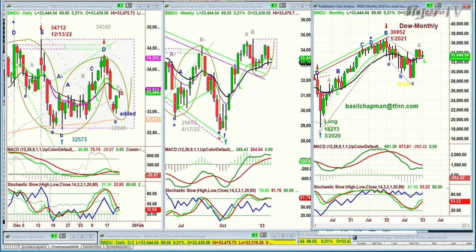So here we go. The reason why on Friday morning before the opening, I said, let's add to our UDOW, that's a 3 times long position as a trading position, plus other things that we've got. And one of the reasons is, although it went into a sell mode technically on the Chapman methodology, there were so many aspects to the weekly chart that were still really strong that it seemed to me that even though the Dow could lag a little bit, even now it's only up 0.2%, while the S&P is up 4.4.